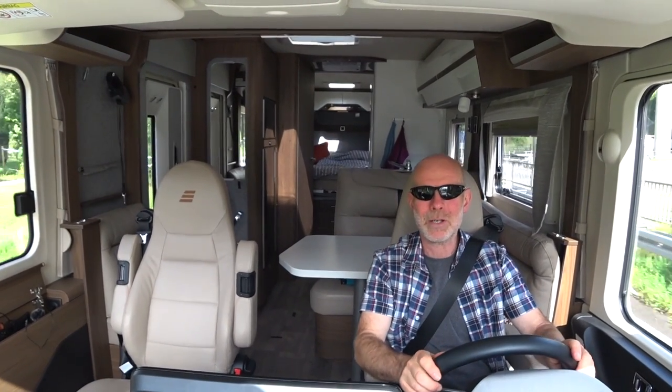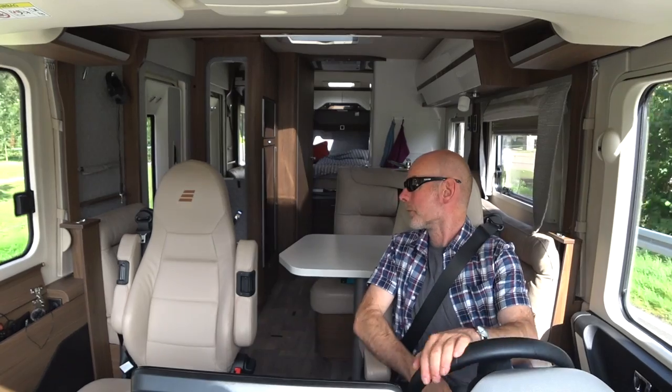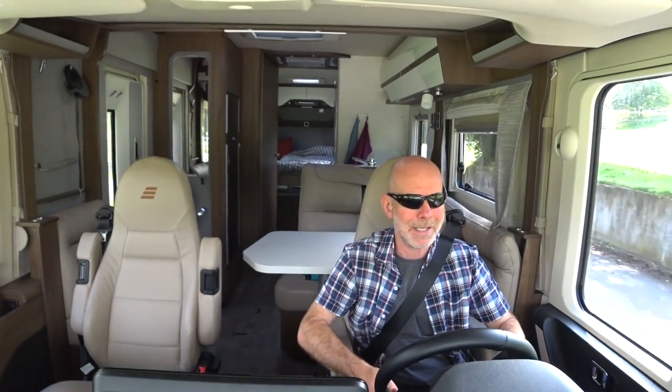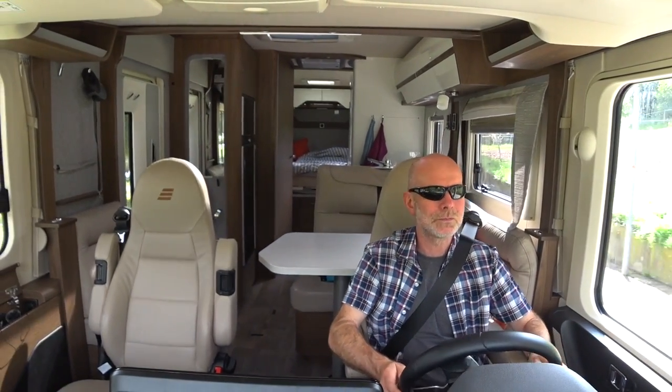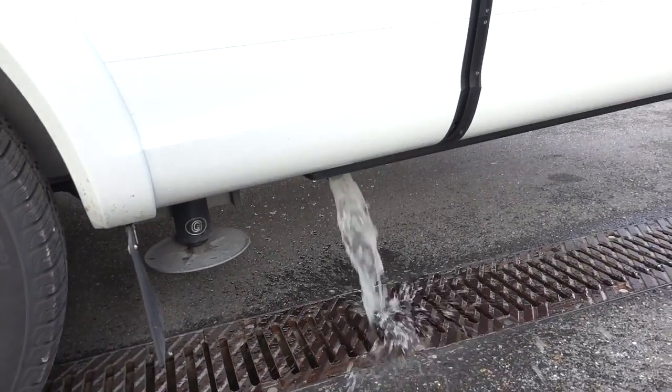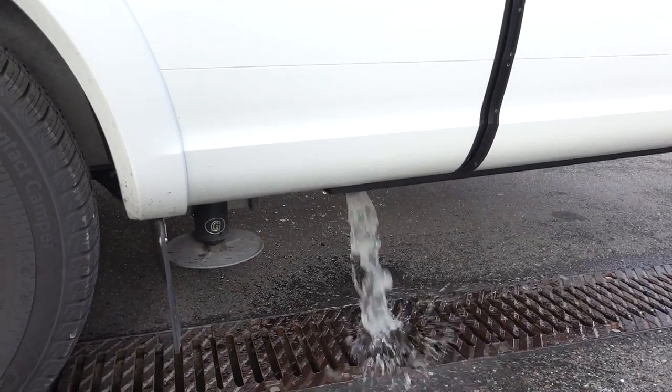We're just coming up to the Stellplatz now. And oh my goodness, I do need to take care of some tank admin. So I'll be glad to get that waste tank emptied. And there we go. Easy as that.